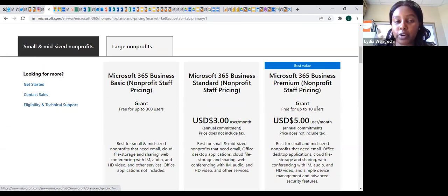So if you're a small nonprofit with 5 employees, you can consider this route because there's no cost attached to it. The licenses are completely free, and we only come in and charge you for setting it up and email migration. We also do offer email migration services. So probably you can consider this option.